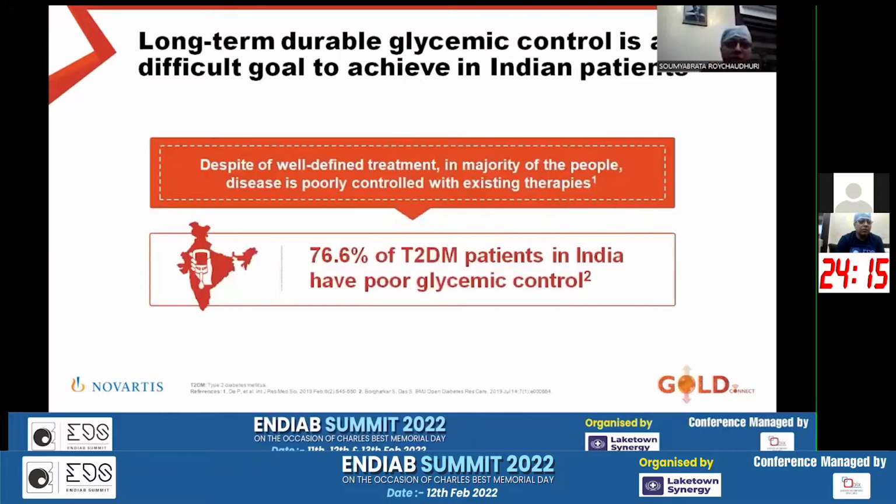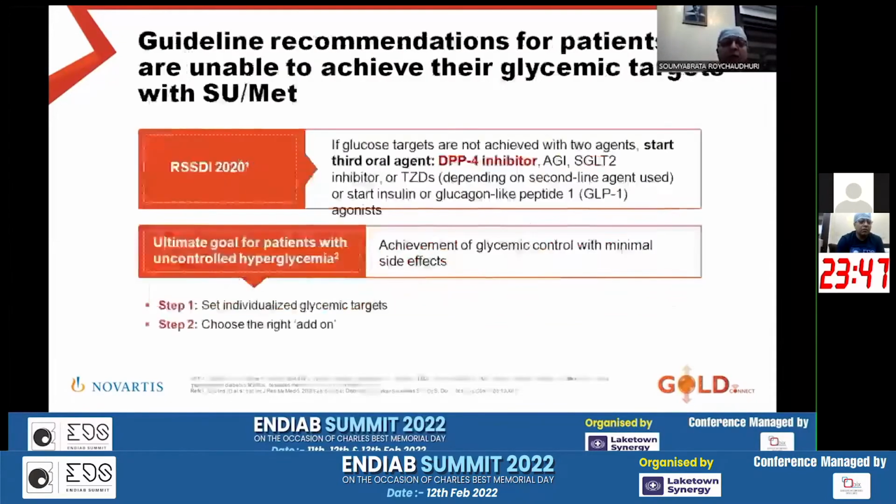So, as we all know, 76.6% of type 2 diabetic patients in India have poor glycemic control. Despite the presence of guidelines, now India-specific guidelines, despite the presence of well-defined treatment, in the majority of people the disease is poorly controlled. Long-term durable glycemic control, again, is a difficult goal to achieve.